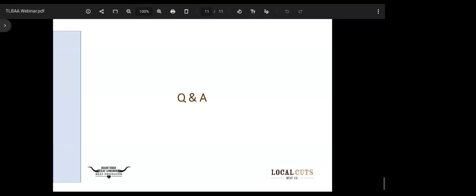Another question here. So you mentioned a 30-month limit. On those bone-in cuts, I'm sure most of us have heard of that 30-month limit. What's that about, and what cuts does it apply to?